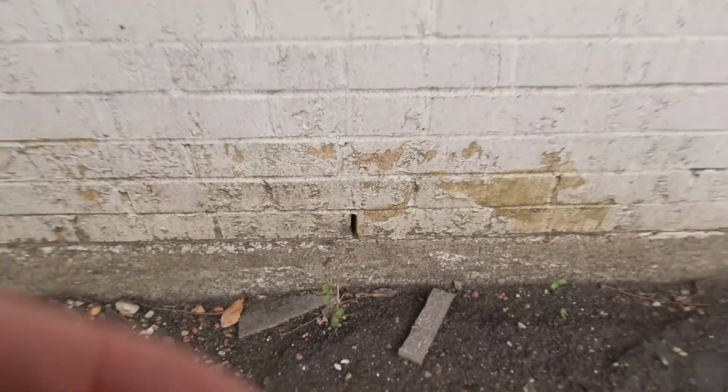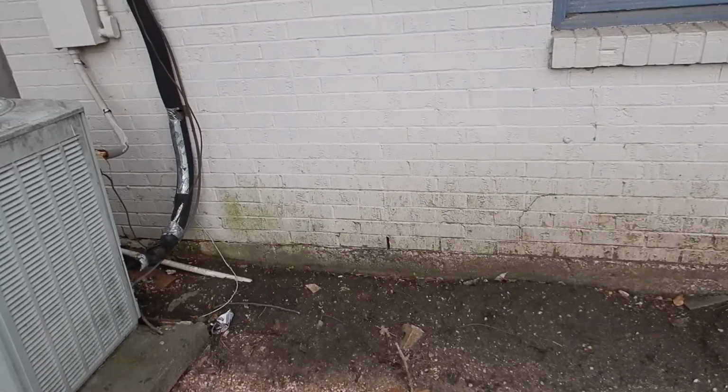These are called weep holes. We want those. Homeownership 101, all roofs leak, all walls leak. We want them to shed water faster than they accept it. In most cases, a vapor is going to come from those windows, or those weep holes. Excuse me. And we got a variety of different kinds of windows here.